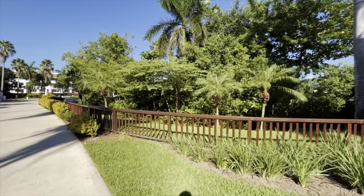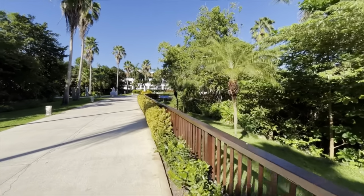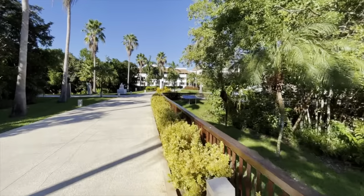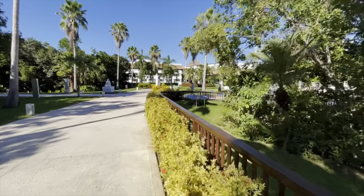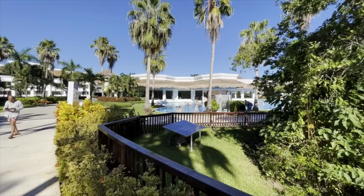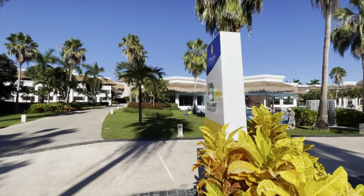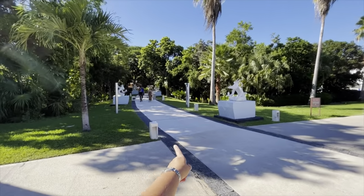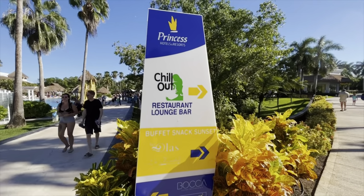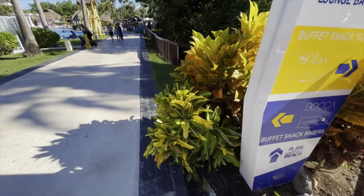Oh, there's something going on. There's a party pool area here for those of you that like a lot of entertainment. Coming up to it, I think they're having like Halloween festivities today too. And across this pool here is the other buffet, which is the Riviera Snack, or Snack Riviera. And that's the way back to the lobby. That's to the Riviera side. And just different directions for different places on here. And to the beach.